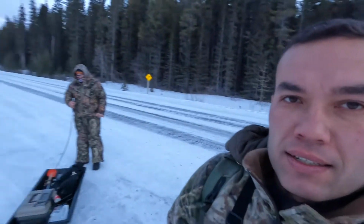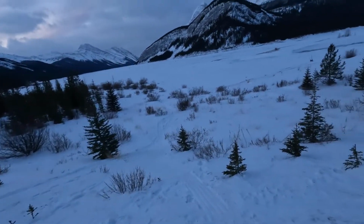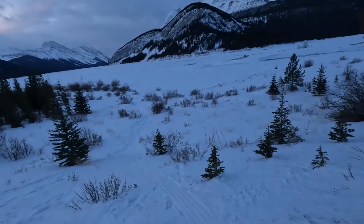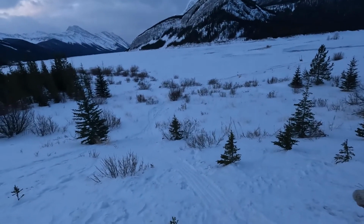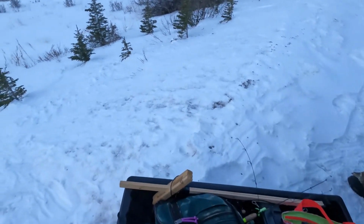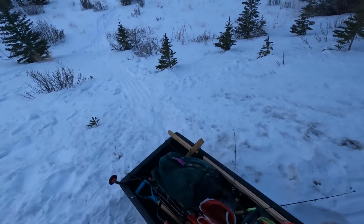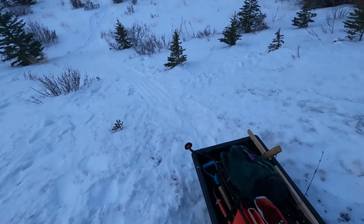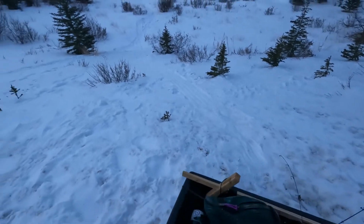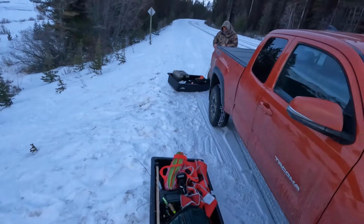What a beautiful day. It's a bit windy, but not too bad. We're gonna have to go down the hill here. I guess we're just gonna have to send it. Send it on the hill. This way. Come this way.